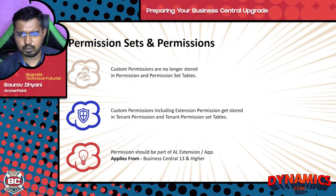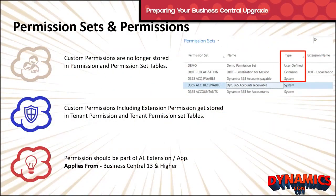So in your Business Central 14, you can start splitting out those permissions and storing them as User-Defined as the first step, which in future will then be converted to extension permissions. When you open your Permission Set page in Business Central 14, you see a new Type field, which has three different options: User-Defined, Extension, and System.